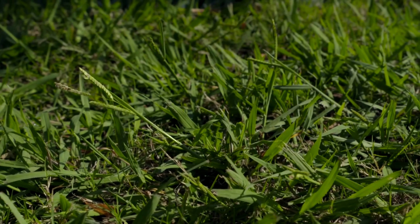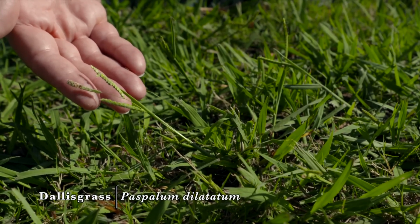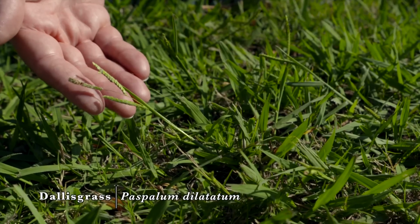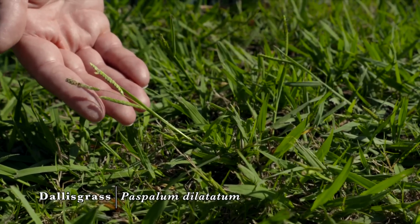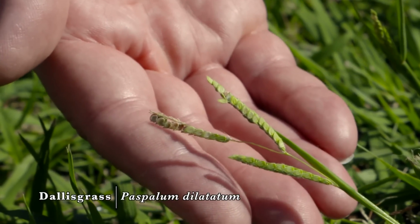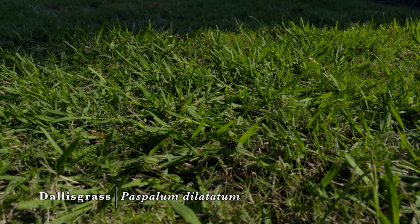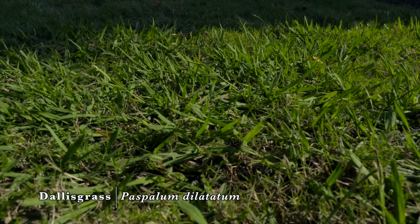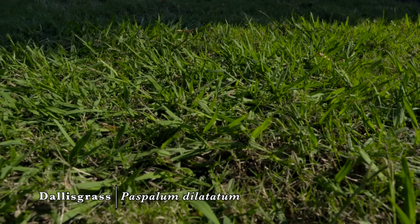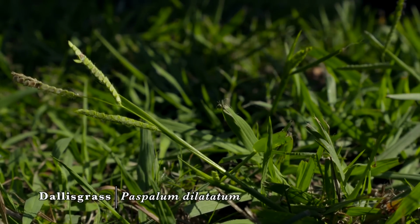Dallas grass is a warm season perennial clumping grass with very short rhizomes. It has very broad leaves, and it's very difficult to control in our landscapes. It's a problem because not only texturally does it interfere with the visual quality of our lawn, but also it can throw up these enormous seed heads just the day after mowing, and it can look like it's been quite some time since we've mowed our lawn.